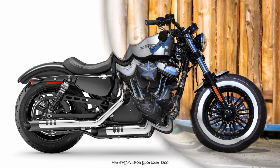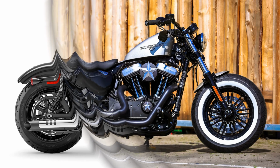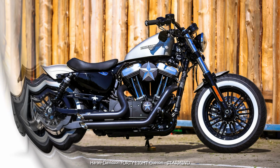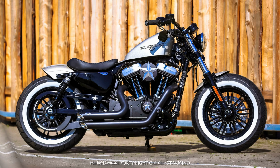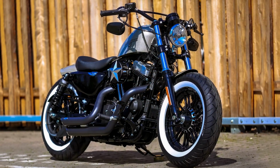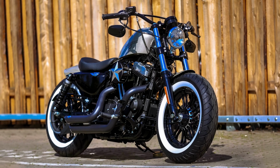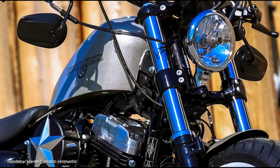Let's start with the foundation of this transformation, the fenders. Thunderbike has equipped the Starmind with a rear fender fin and a custom front fender made from GFK, fiberglass reinforced plastic, specifically designed for the 48. These custom fenders do more than just protect the bike from road debris. They frame and showcase one of the most striking elements of the Starmind's design, the thick, imposing 150mm rear and 130mm front white wall tires.